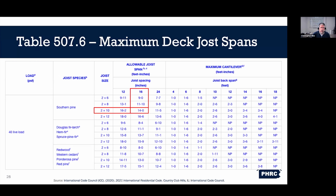So moving on into the maximum deck joist spans, we now know what that span actually is, center of bearing to center of bearing. We know what our spacing is based on the type of decking that we're using. So our allowable joist span, our joist spacing is 16 inches as being shown here. And we're planning on using 2x10 joists. That's calling out for a 14-foot joist span. As you can remember, thinking back to the layout that I'm basing this all on, it was calling out for a 20-foot wide by 16-foot deep deck. That is 2 feet greater than 14 feet.